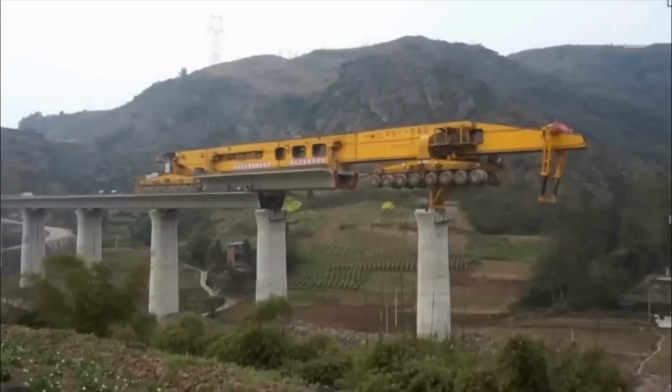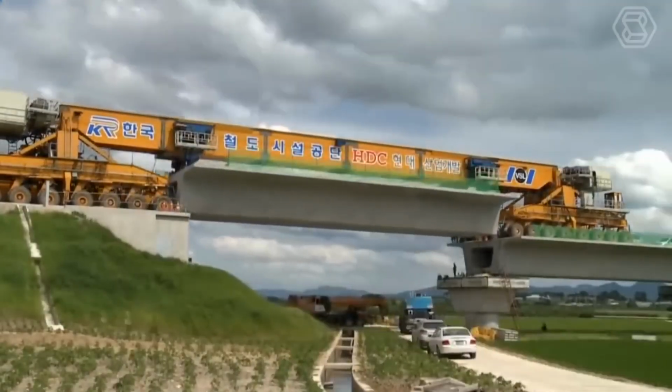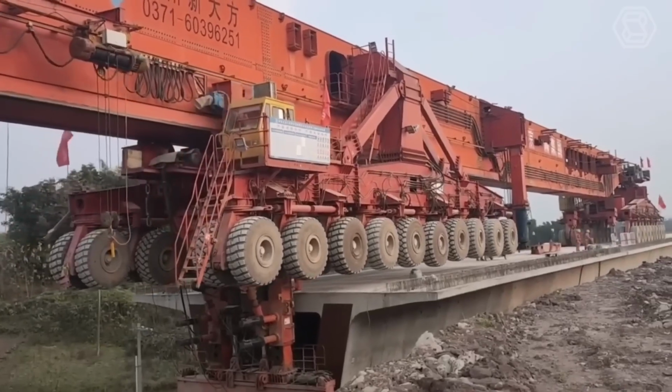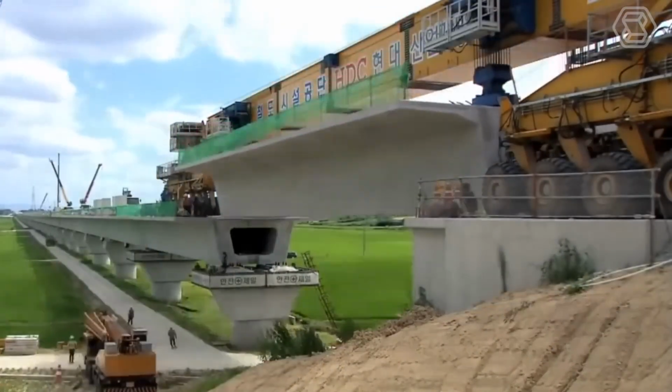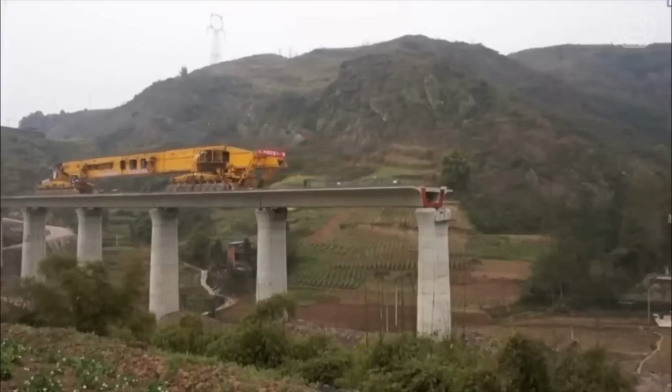Instead of using a stationary or crawler crane to lift the bridge girder off the ground and into place, this machinery drives the girder onto a previously installed girder, slowly extends its arms to the next support platform, pushes the girder toward the front of the machine, and then lowers it into place. It's a complicated system, but what an effect!